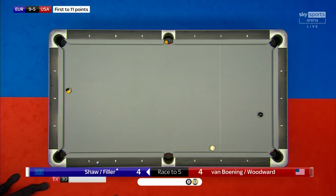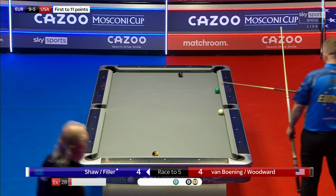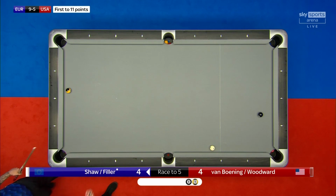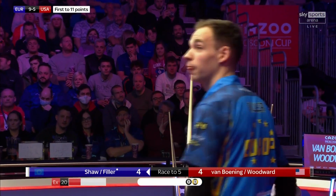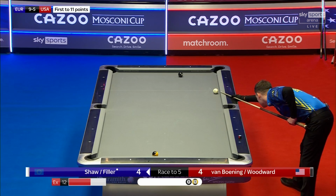The intensity. Come on, kid. Come on. Come on, kid. I'm feeling it. I'm sat here staring at the screen, feeling the intensity. Come on, kid. Come on. Come on, kid. Well, I think it'd rather have been a bit higher up that cushion, leaving less angle on this. But it is the natural angle.